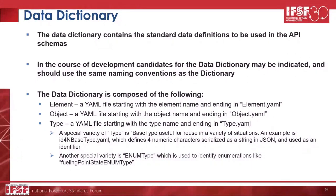There are different types of data dictionary components, and this includes elements, objects that may contain several elements, and types that are the basis to define objects and elements. Some special types include the base type that is useful to ensure all the other elements. An example would be the ID 4N base type that refers to a numeric ID of 4 digits. Other special types include enums and extensible enums. These enums are used when possible values are fixed, while extensible enums are used when possible values are proposed but others can be added. An example for this could be errors. These are created not to reinvent the wheel each time we use an enumerated field, but also to be able to add more in the future.